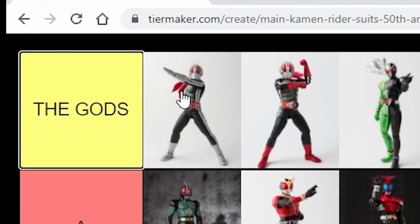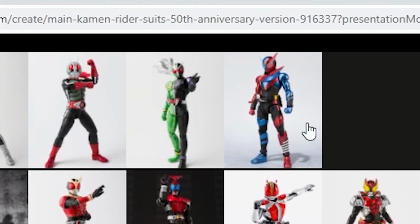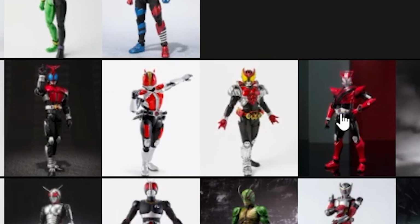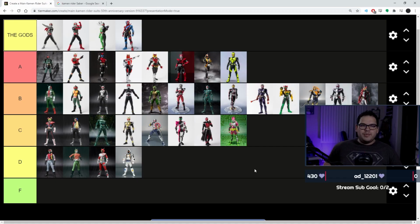That is our list. The gods at the top: Ichigo, Negaa, Double, and Build. You can tell, symmetry, big deal for me. A tier: Black RX, Kuuga, Kabuto, Den-O, Kiva, Drive, Ghost, Zero-One, and then everybody else below. That was our Kamen Rider tier list.